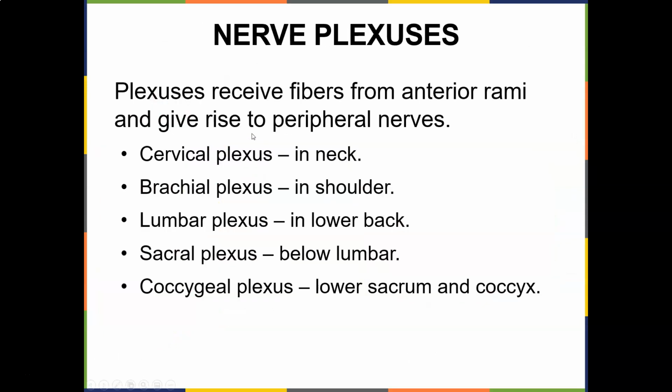So now the nerve plexus receive fibers from anterior rami and give rise to the peripheral nerves. The most commonly injured is the brachial plexus. The cervical plexus is in the neck, but the brachial plexus in the shoulder is commonly injured in athletes, and just injuries in general. So really learning the brachial plexus is good, and being able to draw the brachial plexus is probably a good idea. The lumbar plexus is the low back, and then the sacral plexus.